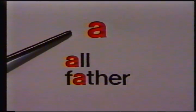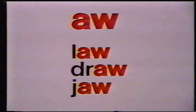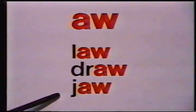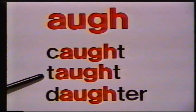This sound is ah, like in all. Can you hear it in father? This sound is also ah. Can you hear it in law, draw, and jaw? Can you draw a jaw? This sound is aw. Can you hear aw in Saul, Paul, fault? This sound is aw. Can you hear ah in caught, taught, daughter? This sound is ah. Can you hear ah in bought, sought?